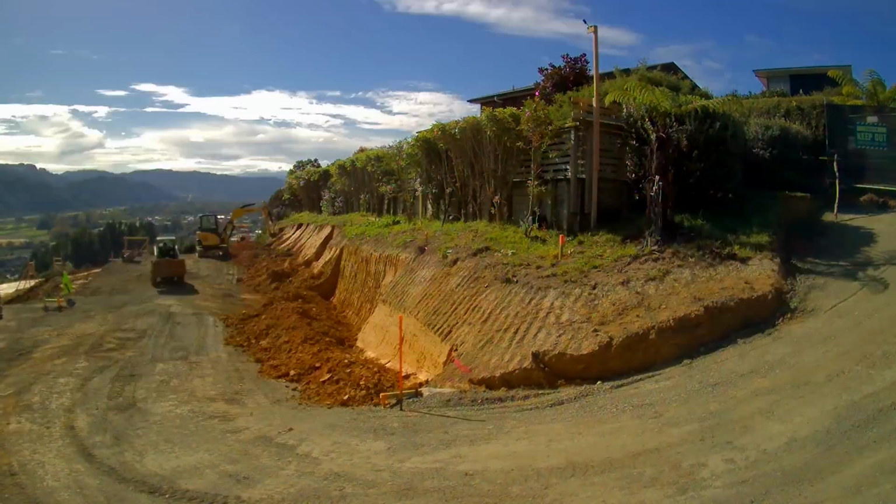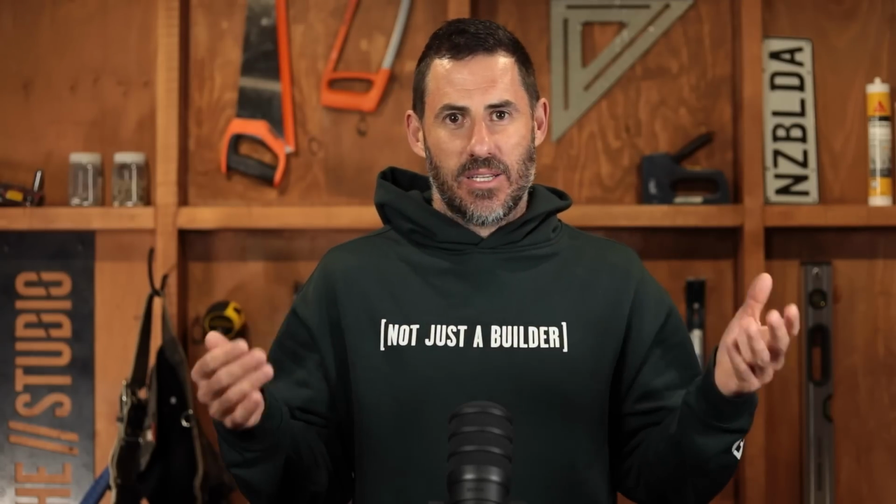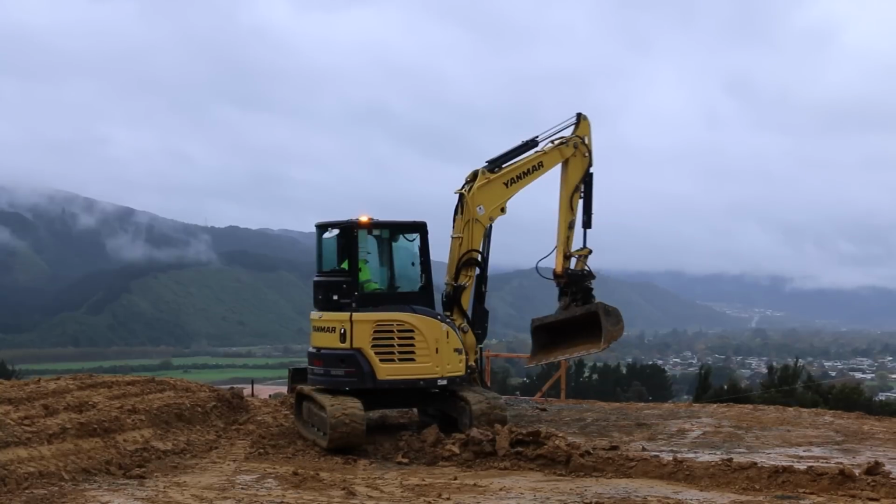So the plan was going well. Monday, Tuesday, we did the big cut and we were ready for steel delivery Wednesday. And this is when the plan all started to come a little bit undone.